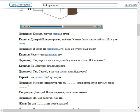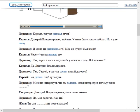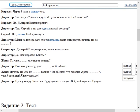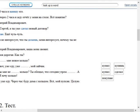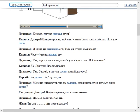Меня не интересует, что ты делаешь. It doesn't interest me what you're doing. Меня интересует, почему ты не сделал. It interests me why you didn't do it. Doesn't interest me what you're doing. What interests me is why you didn't do it.